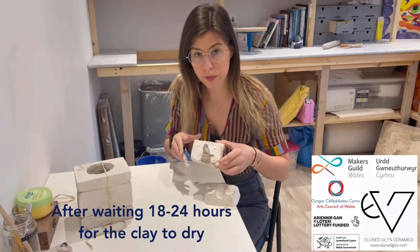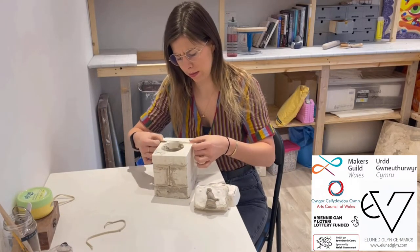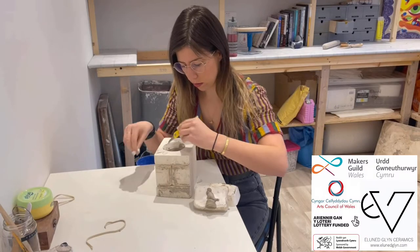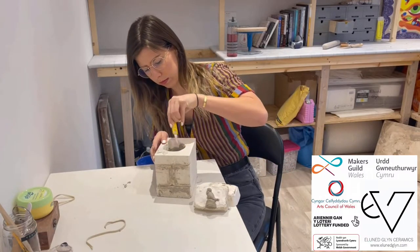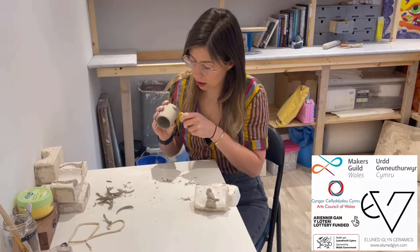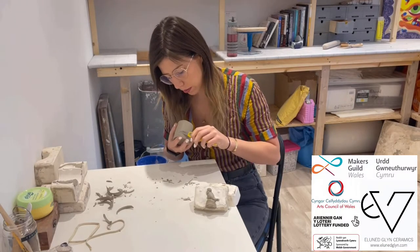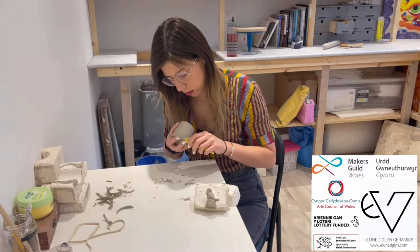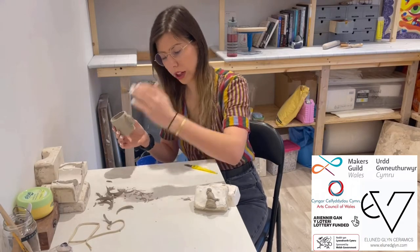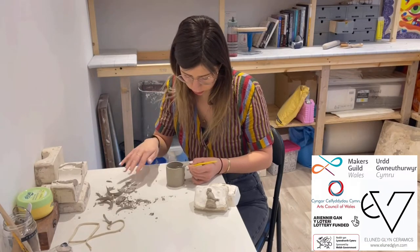This is the smallest mould with the little pelican head. And then the cup is in here. So fettling is actually taking off the remaining clay from in between where the two mould parts were. So it's smoothing out the line there. What I normally do is I then take the handle off. Once I've finished fettling, I attach the new handle.